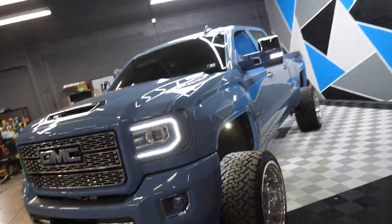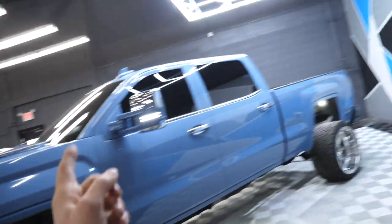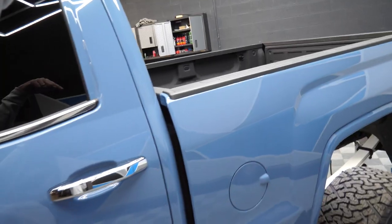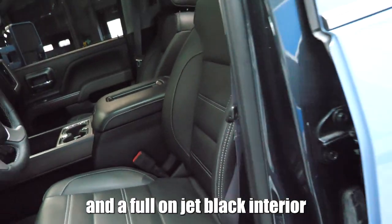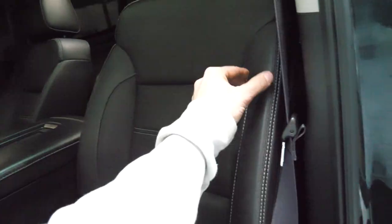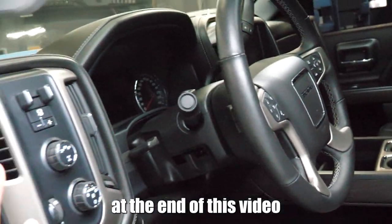Now the truck is completely fully loaded top to bottom. We've got lane departure sensor up front, in the back you've got your backup cameras, factory spray in bed liner with fifth wheel and gooseneck, backup mirrors in the lights, turn signals in the mirrors, and a full-on jet black interior. The Denali interiors are sweet because they have such soft plush seats, white accent stitching, and a whole bunch of other things that we'll get into at the end of this video. So full-on overview, let's start from the front and work our way back, shall we?